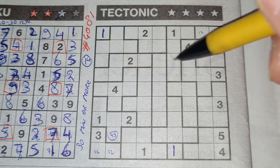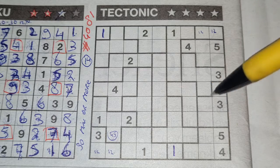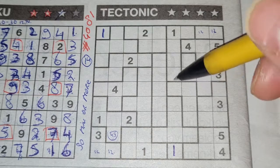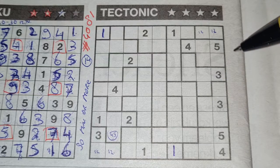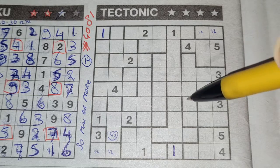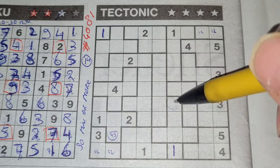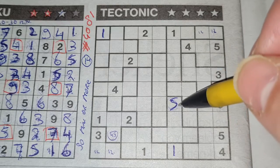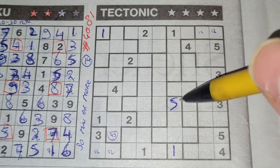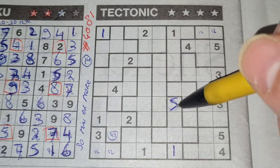Quadra box. Do we have here any quadra box? Yeah, I see here one quadra box. In an L shape, when you see an L shape quadra box, the inside box of the quadra box is always a 5. Cannot be a 1, cannot be a 2, cannot be a 3 or a 4, because those numbers I need in those 4 boxes. Okay, it's always a 5.